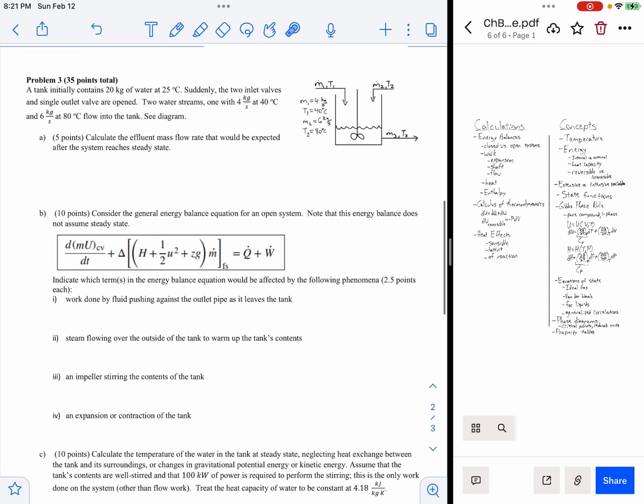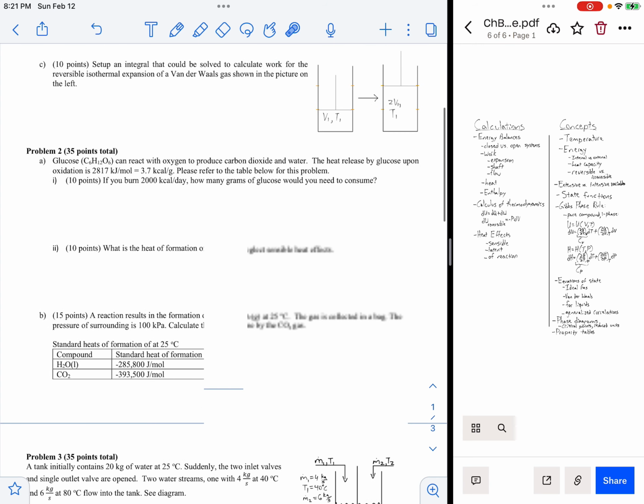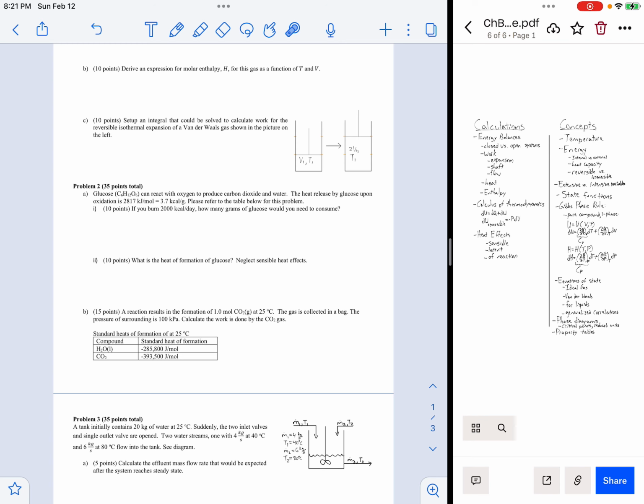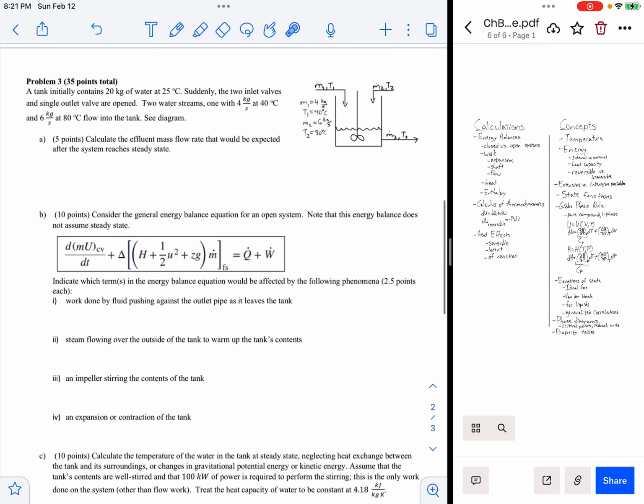Okay, so notice that problem 2 is very different in style to problem 1. It's more about cranking out numbers related to enthalpy than sort of theoretical or calculus-based thermodynamics. So you may prefer to do number 1 or number 2, depending on your own feelings. Let's see problem 3. Okay, so we have a tank with 20 kilograms of water at 25 degrees C.